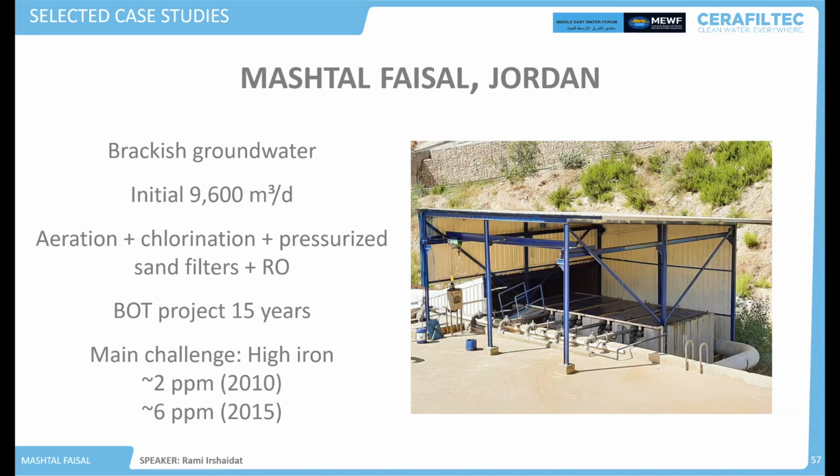The advantages of the system, of the changeover from conventional to ceramic UF were incredible.